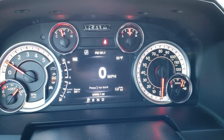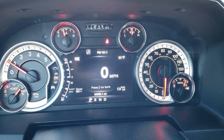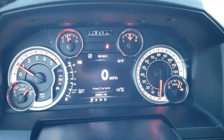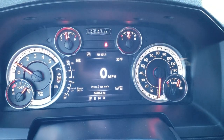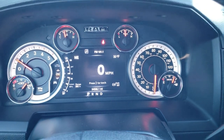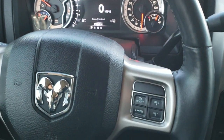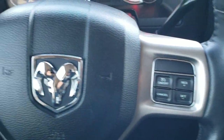Has the digital speedometer. You can see that this one has 34,598 miles. Outside temperature and compass display, also a range to empty, a gain for your trailer brake, and you can adjust those to read whatever you want. Comes with a heated leather wrapped steering wheel, no rips or tears or scuffs on that. Bluetooth and audio controls.